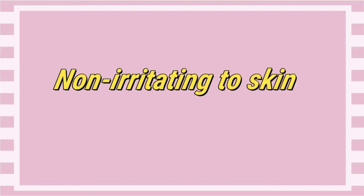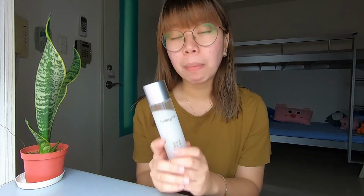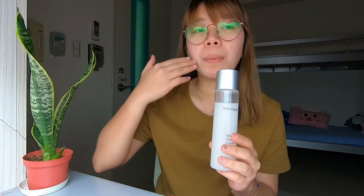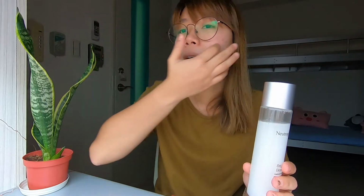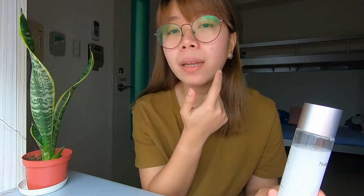Most important thing, this product is non-irritating to skin. So I think it's good for all skin types kasi mild lang naman po siya. By the way, my skin type is oily, acne prone, and sensitive skin. I have pimples all over my cheeks and my chin, especially here because this area is the oiliest part of my face. I got small bumps and spots, acne spots as well.